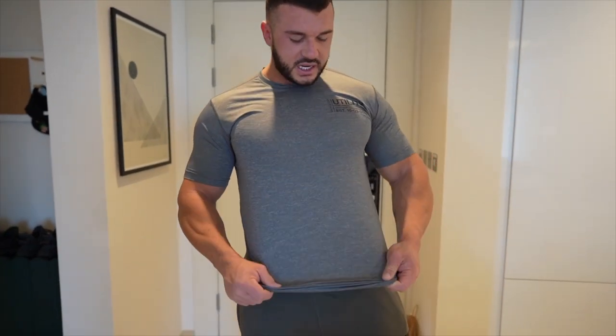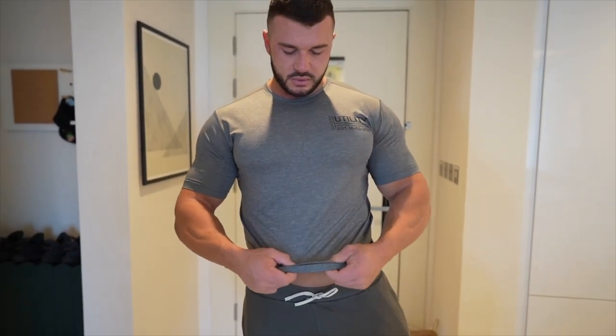I'm not really a model, but I'll do my best. Thought I'd try on some of the outfits for you. This is the utility t-shirt, which is like a really breathable, stretchy material. This utility stuff's really nice.